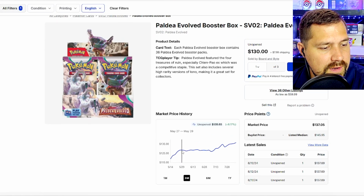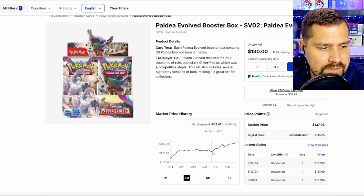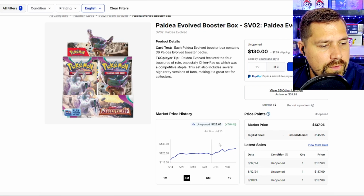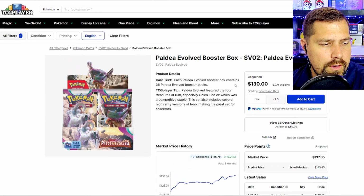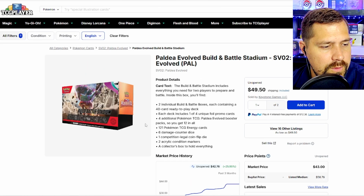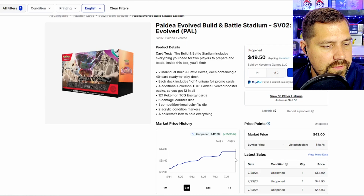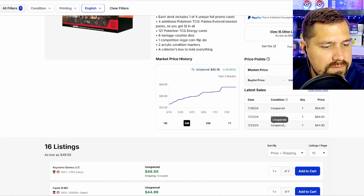Paldea Evolved looked like it was going to start going up, then it leveled out. There was a little dip down, and I think it even dipped further than that on quite a few sales, but here we are trending upwards on this one. I don't know if this is going to be one of the best sets from the Scarlet and Violet era, but it may be up there. It does have a lot of different products, kind of showing that it has a ways to go here, and there's a trend upwards from $35 when I was lucky enough to pick those up to now 42, 43 for the medium, $50 for shipping here, 54, 45, 45.